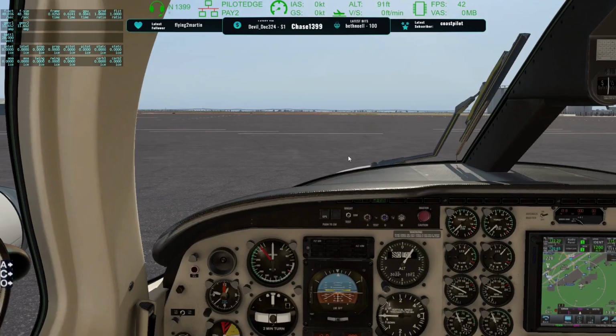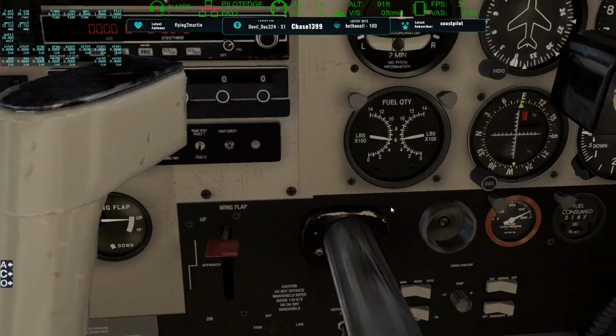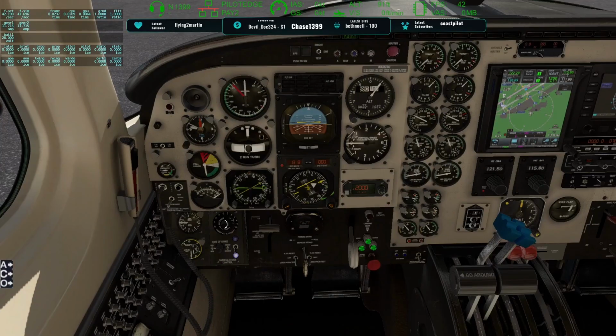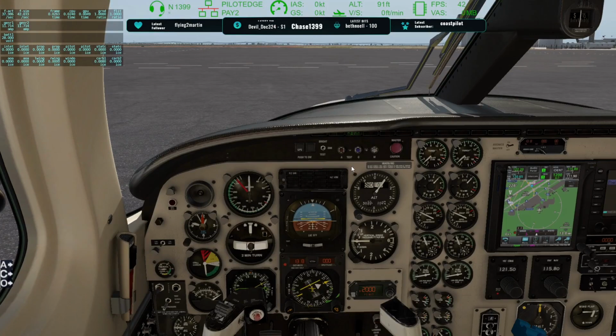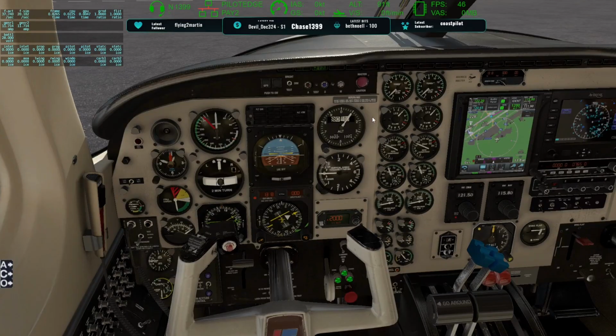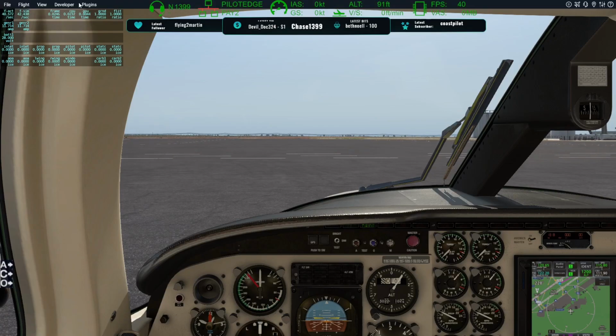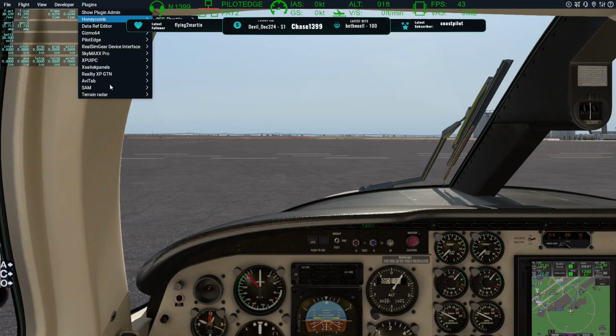Turn on our taxi lights here. Set up our environment. Master auto. Air conditioning is fine. That is fine. Do a little bit of flaps. Transponder is on. So we're going to switch over to CTAF and we're going to talk to NorCal approach in the air.